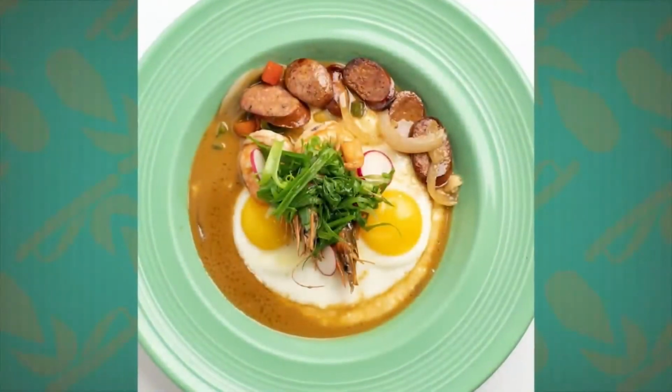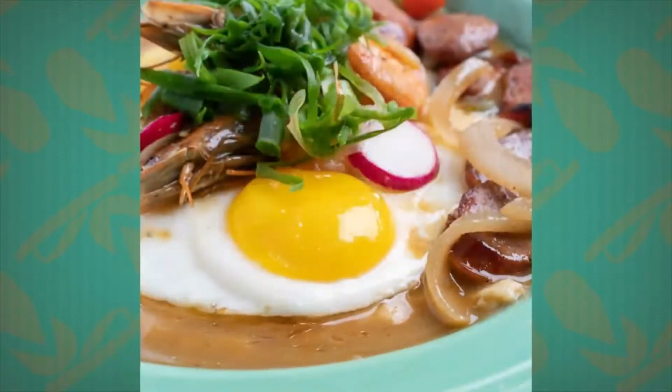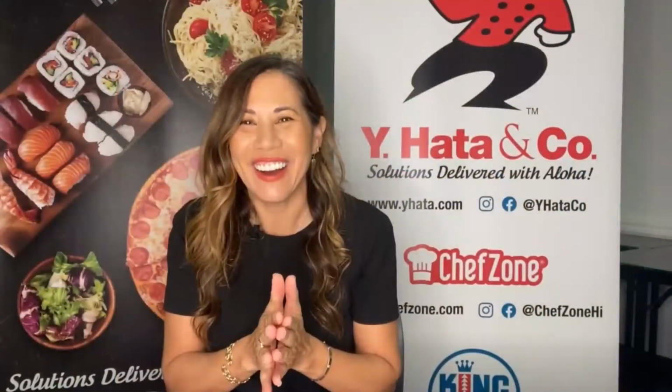Our other dish that is very popular as well is the shrimp and grits dish. It is our brunch special. It comes with our home-style grits with cheese, 2 sunny-side eggs, our homemade red-eye gravy with shrimp, and andouille sausage. Ooh, we look forward to cooking that up later here on Hawaii's Kitchen.